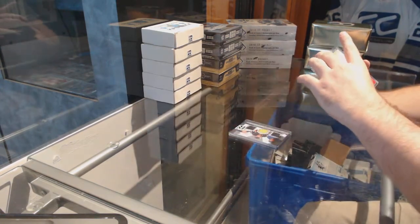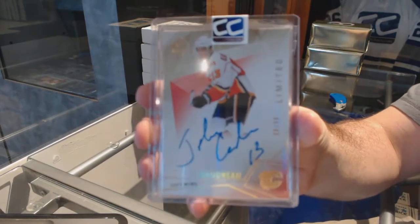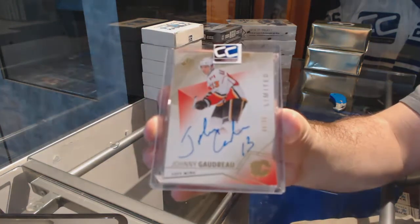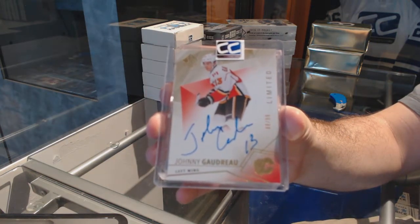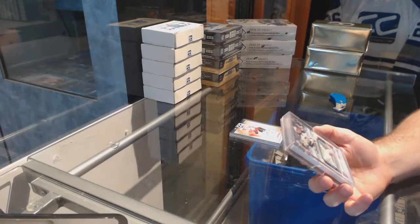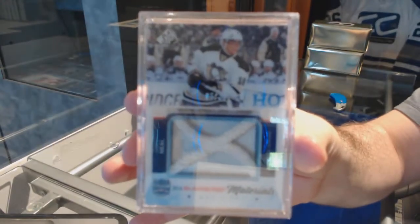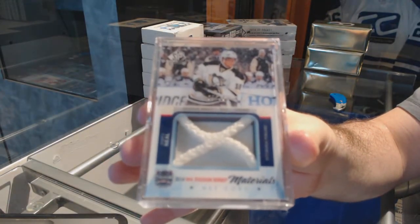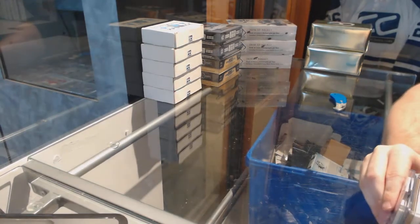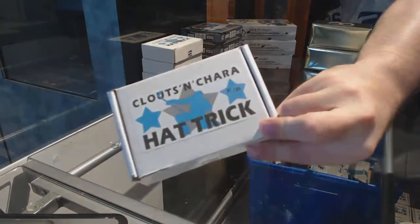We have a limited base auto, number to 99, Johnny Gaudreau. Limited base autograph, Johnny Gaudreau. And we have a Stadium Series Materials net cord, number to 35, James Neal. Number to 35, James Neal. So that Gaudreau would have been a box hit. The Neal would have been a box hit. Just pointing that out. Number 31, which goes to Epison.